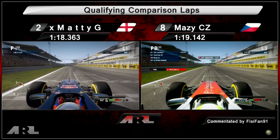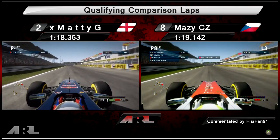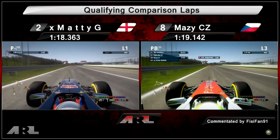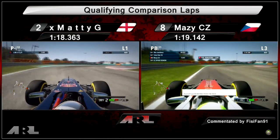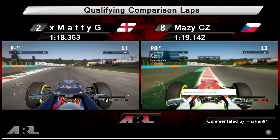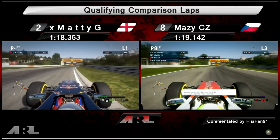Here we have this week's qualifying laps with xMattyG in the Toro Rosso on the left and the Force India of Mazy CZ on the right. You can see both drivers starting their lap by using half their curves as they come towards the braking zone for turn 1, braking around the 100-meter board all the way down to first gear. You can see Matty locking his front right tyre slightly, making him go wide, but still managing to get a good exit compared to Mazy, who was slightly more cautious.